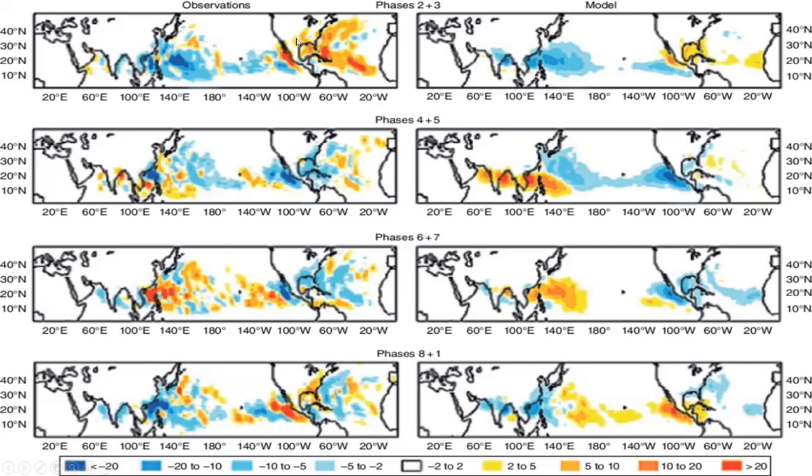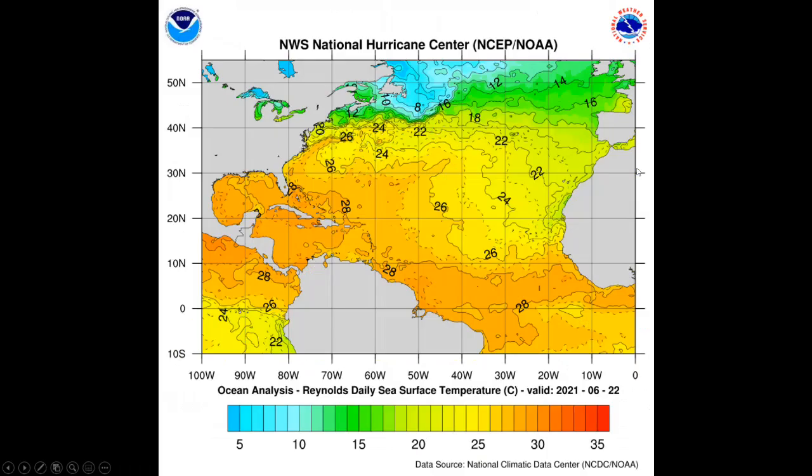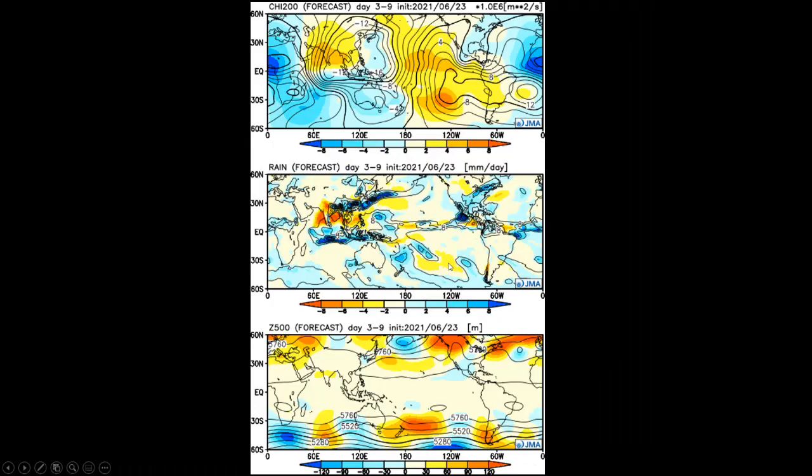So you can see all the favorability in the Atlantic Basin. Water temperatures above normal, so that's certainly not going to be a problem. Water temperatures, plenty of fuel, so we could check those two things off. You can see the JMA upward motion pattern. Now this is where it gets interesting.